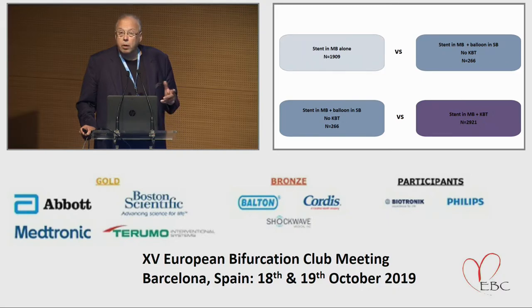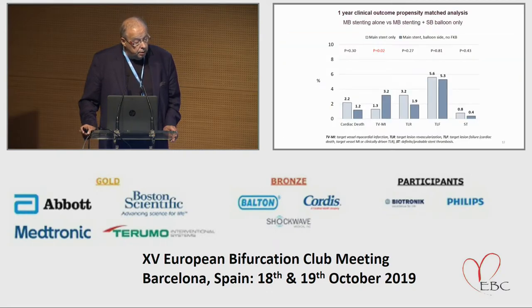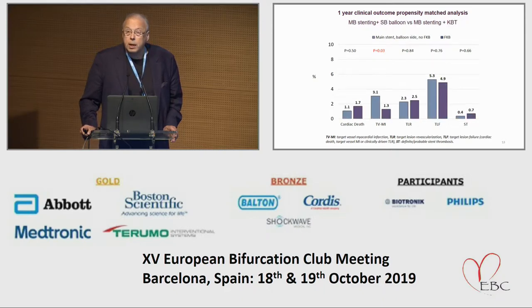If we go a little bit deeper in the detail, we can compare patients with stenting crossover alone, patients with stenting crossover plus side branch ballooning with no KBT, and patients from this group having also stent crossover plus KBT. You can see that stenting crossover alone compared with stenting crossover plus side branch ballooning with no kissing balloon, there is a significant difference in terms of target vessel MI favoring simple crossover. And on the opposite, if we compare side branch ballooning alone versus KBT, there is a significant difference regarding target vessel MI favoring kissing balloon technique.